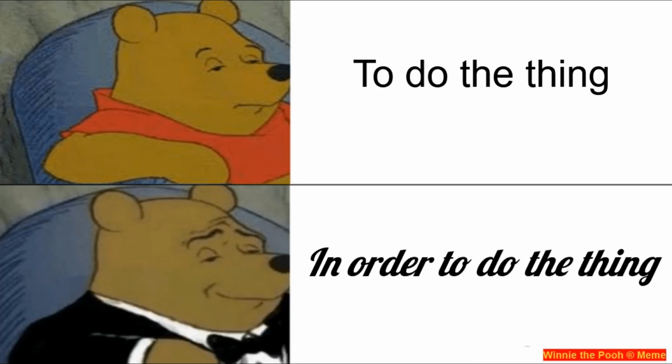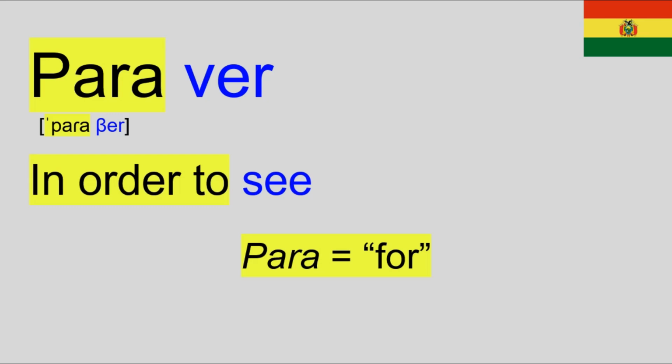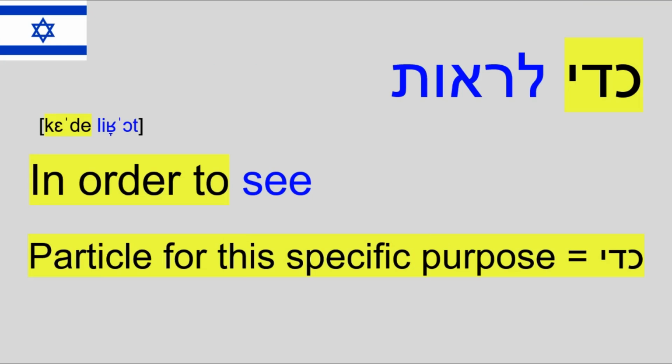Of course in English we could just say to do that thing, but you may use in order to make that even more clear. This shouldn't be too hard. Normally you just add some word or phrase before an infinitive verb. So like in Spanish, in order to see is para ver, with para meaning for, and in Hebrew it's kde lirot, with kde basically just being a particle for that purpose.